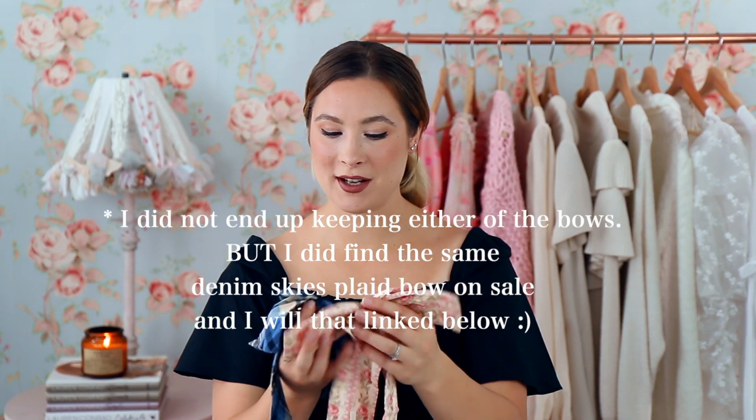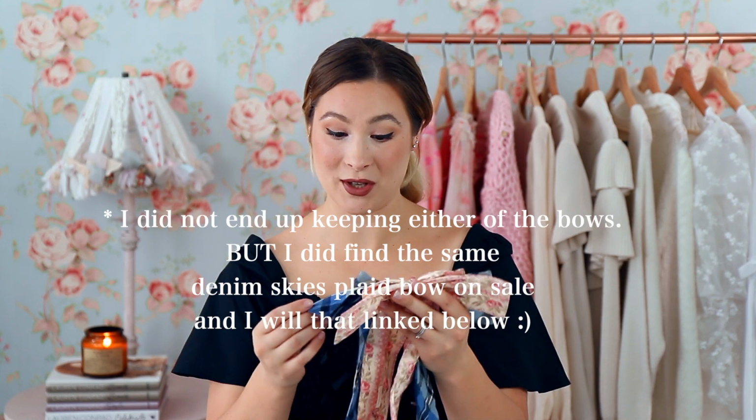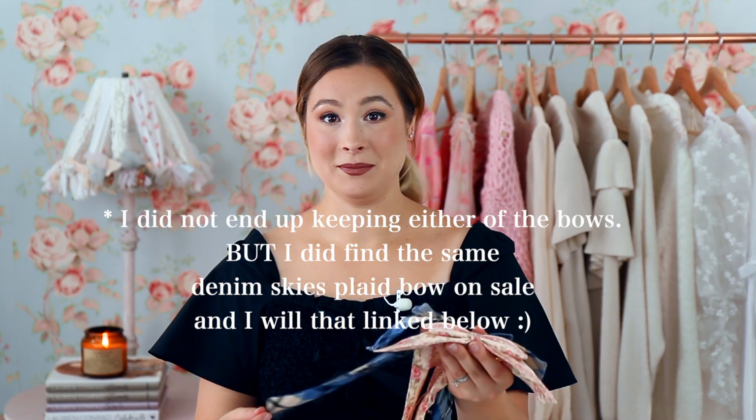I have been going back and forth as to whether I want to keep one of these hair bows because I love them both. I am going to let you know for sure over here if I do decide to keep one. I'm having a very difficult time deciding which one I want. A very difficult time.